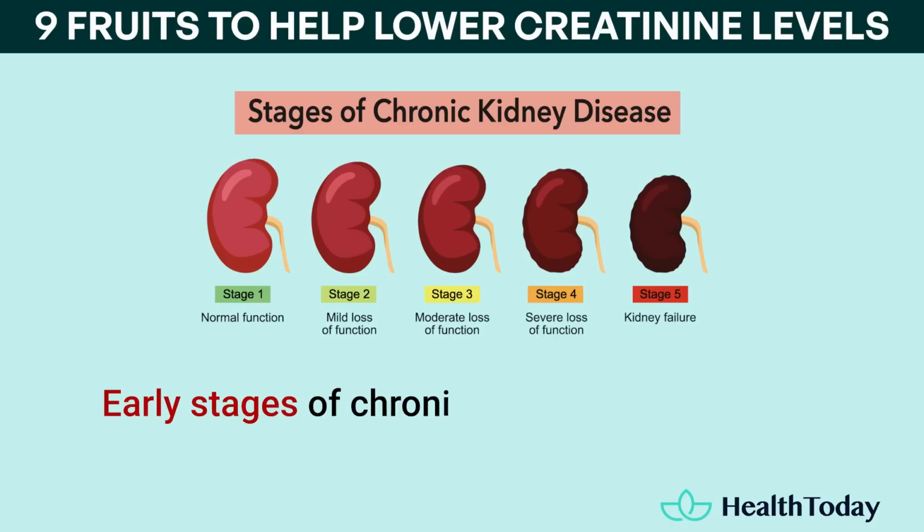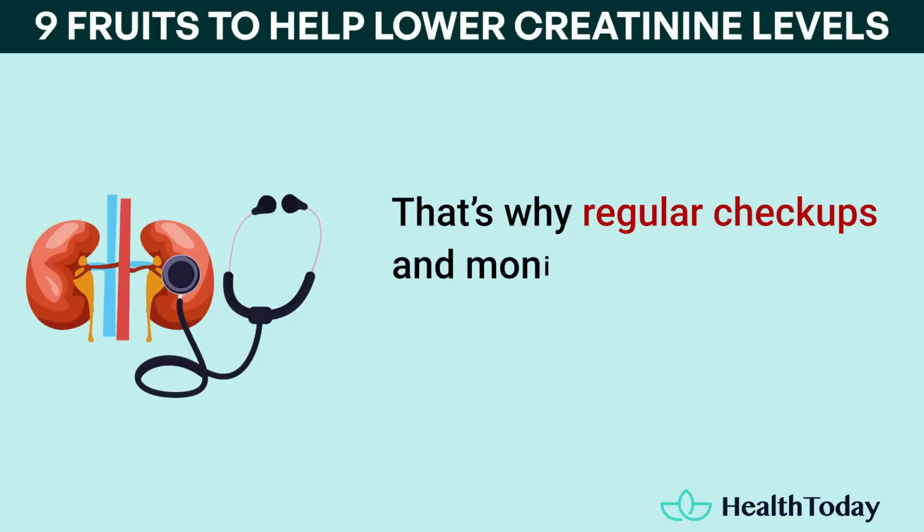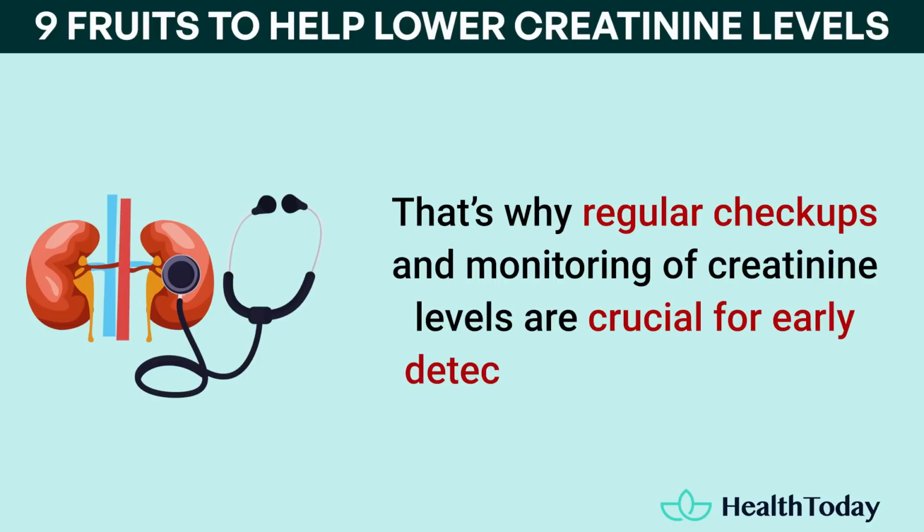Early stages of chronic kidney disease, or CKD, often have no noticeable symptoms. That's why regular checkups and monitoring of creatinine levels are crucial for early detection and intervention.